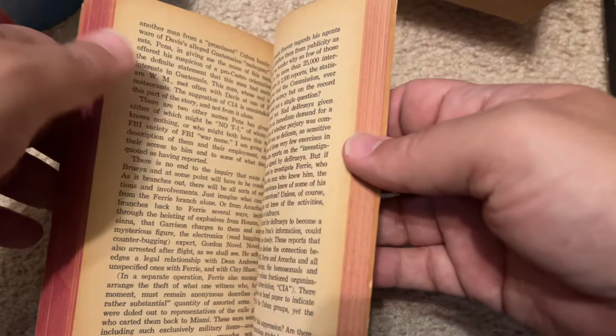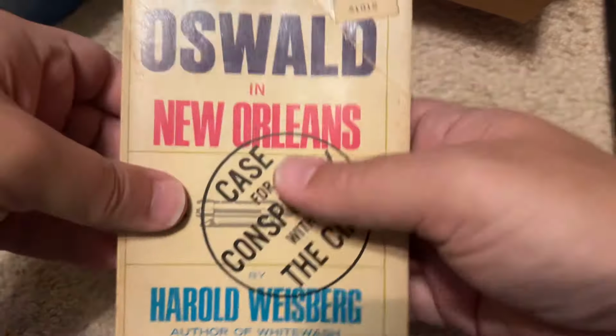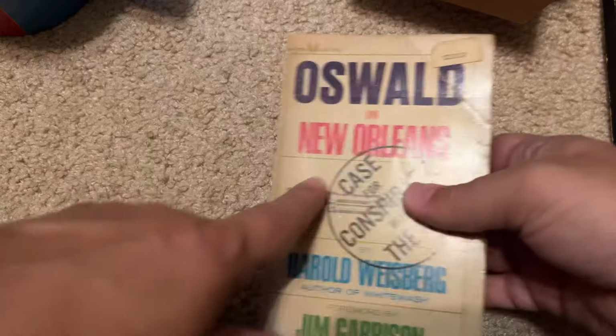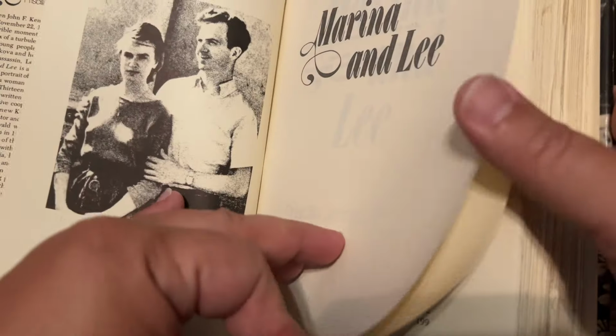I'm not gonna lie. It's strange. There's a lot of strange things that happen. But this is another book I'd recommend. And if you're getting into that, this book was put out in, I believe it was the 60s or 70s, when there was a fascination with Marina and Lee Oswald. Marina was his Russian wife I told you about. That's her.